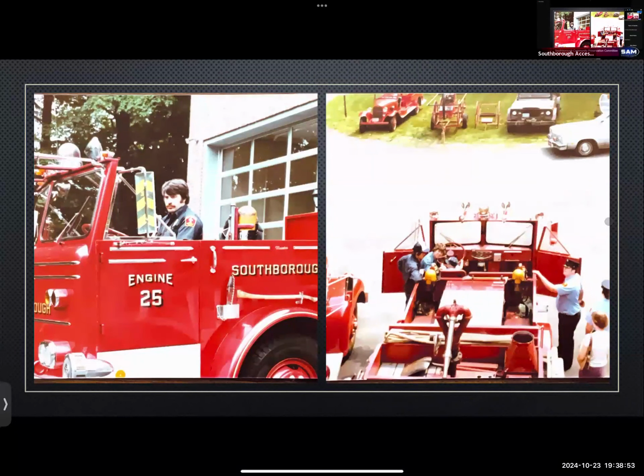A couple more pictures, some old members of the fire department. I think, no, it's not my dad. I don't want to embarrass him too much.